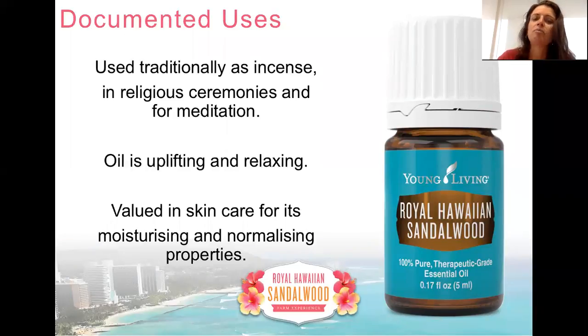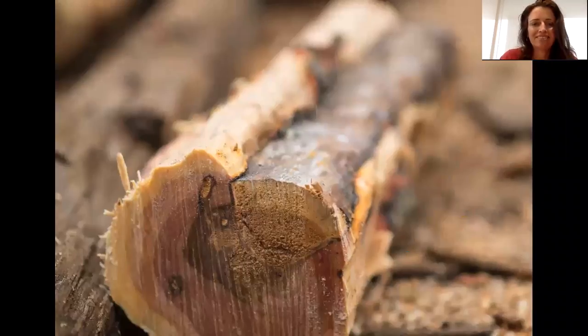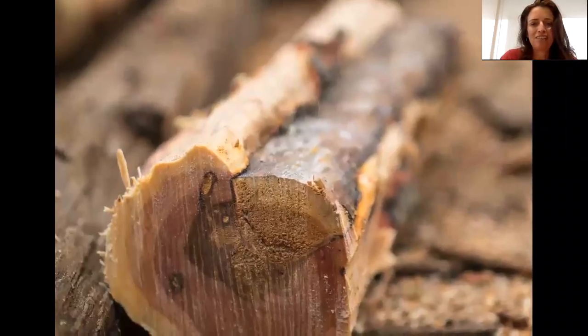The oil is known to be uplifting and relaxing, and of course, it's highly valued in the skincare range. It's a popular ingredient in our skincare products for its moisturizing and normalizing properties. Another image of the beautiful sandalwood.